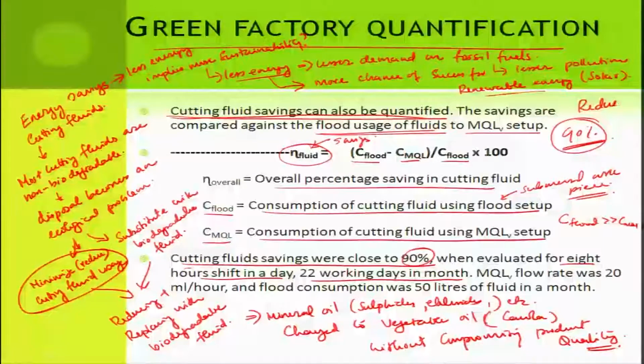Okay. And then when you replace this MQL, the mineral oil, the chloride sulfide based system, with a vegetable oil, then what you have done is you have already reduced it, plus you have substituted it with a better material. Okay. So, this is how you come up with sustainable strategies for things.